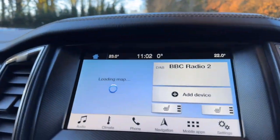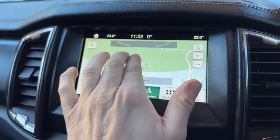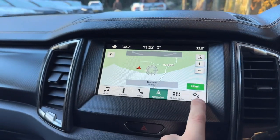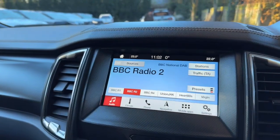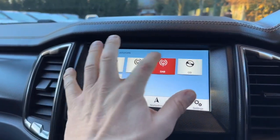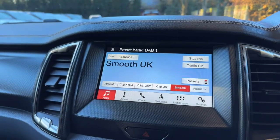Obviously the map, it works like your phone, so very quick, and you can pinch in and pinch out, and it's probably one of the best you can get on the market, to be honest with you. Click on audio, click on sources, you can see that you've got Bluetooth, CD, DAB, FM and AM. If you click on DAB, you've got a pre-populated list with your presets on there if you wish.